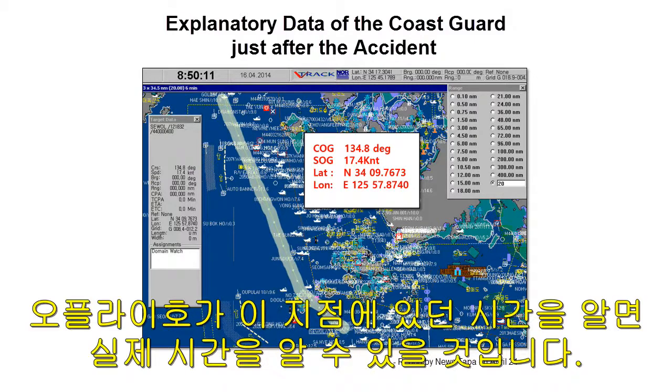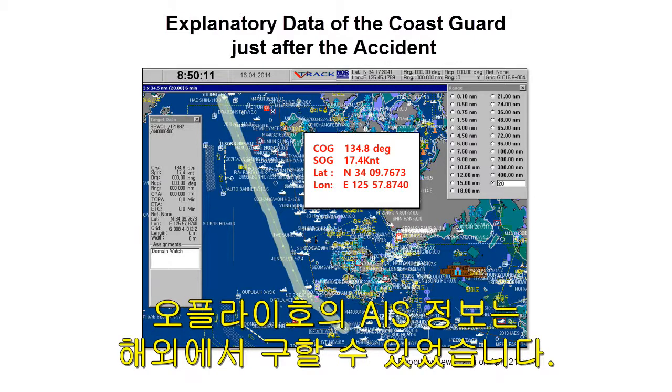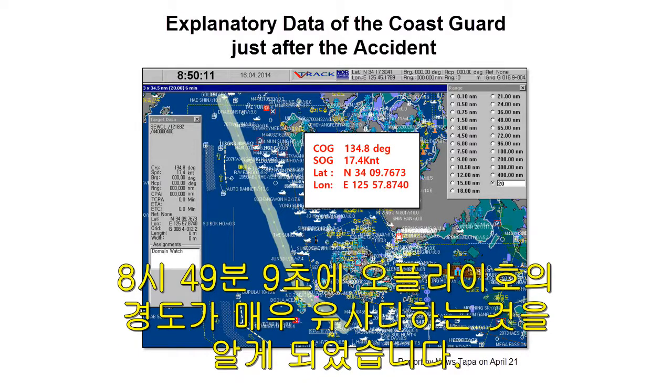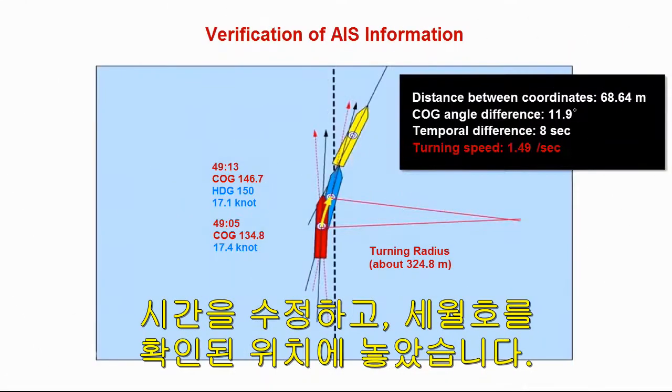If I know the real time that Upilai was at this position, it's possible to know the exact time for Sewol ferry. The AIS information on Upilai was available in foreign data. I know that the position of Upilai was highly similar at 08:49:09. The temporal deviation was about 1 minute in this case, too. I corrected the time and put Sewol ferry at the identified position.